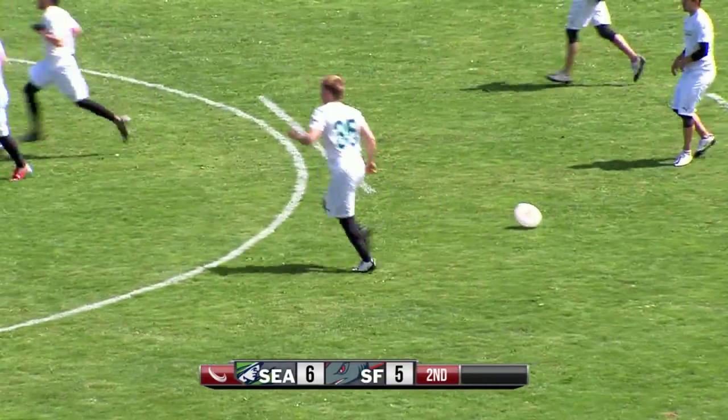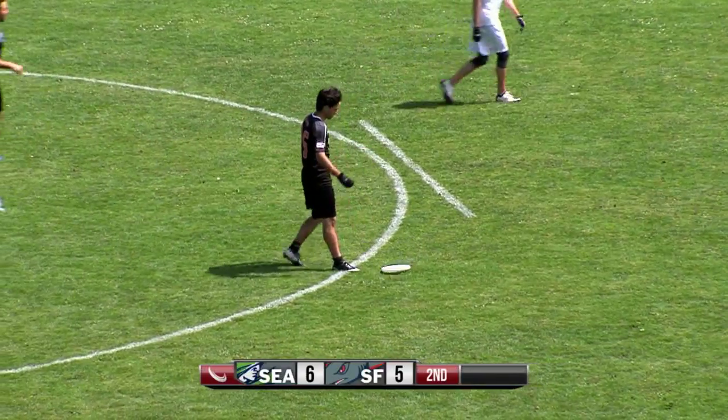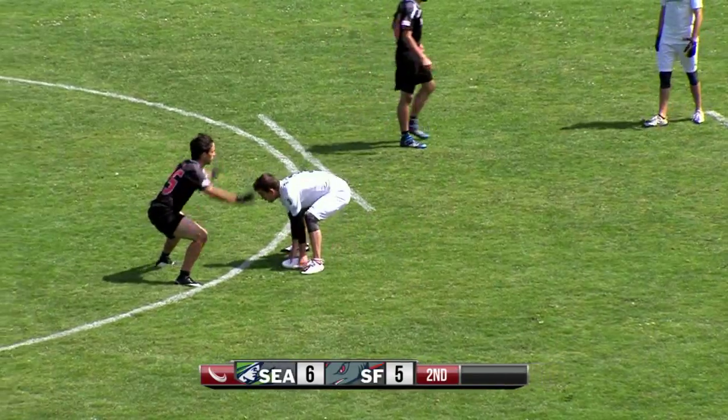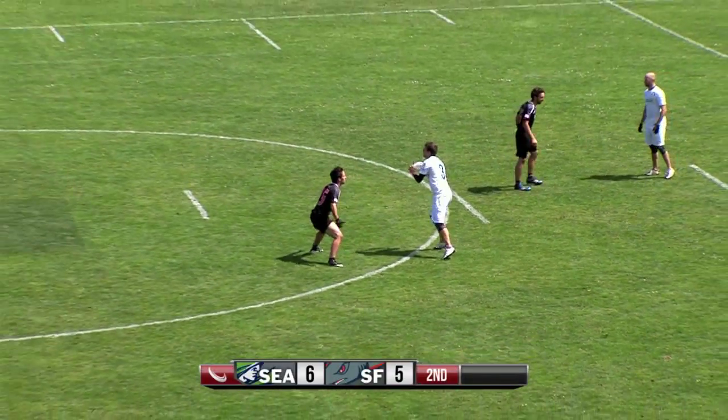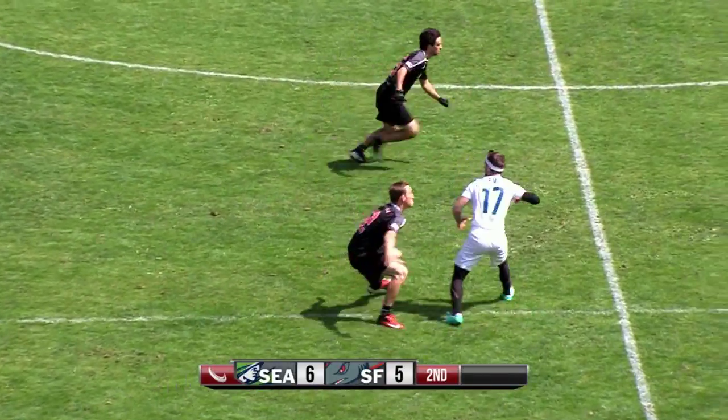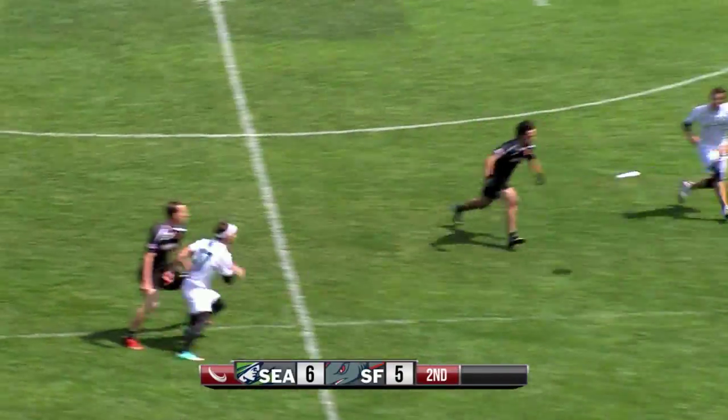Here's the pull. San Francisco does not throw it out of bounds. They roll it up. Number 3, Mariel O'Brien. So Brian picks it up. He breaks. Oh, great layout. Spectacular grab by number 17, by Zemmel.